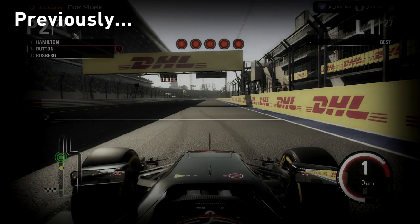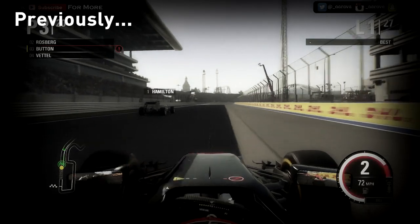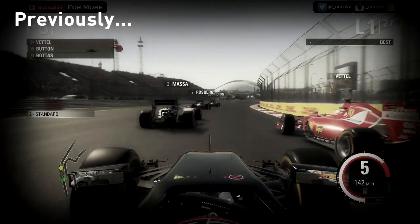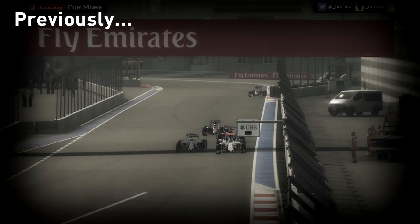Here we go, 5 red lights for the Russian Grand Prix, and we're off straight away from second place. Hamilton shoots off like a bullet. Rosberg's past us straight away, unfortunately. We're down to 5th now before the first turn. You can see we're closing up right behind Raikkonen.